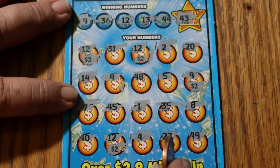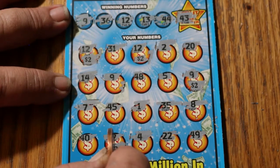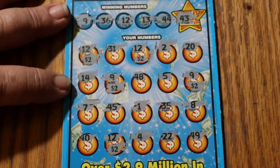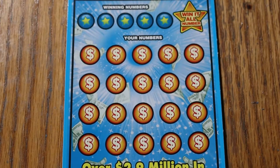22. 2, 4, 6, 8. And of course, we're missing something. Oh yeah, number 9 here. 2, 4, 6, 8, 10. Boom, boom, boom, boom, boom. Hey, yeah. Minimal wins with multiple numbers. The death of 1,000 cuts. Hey, yeah.